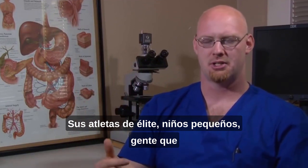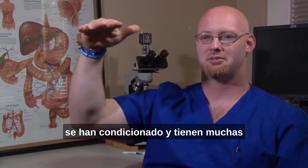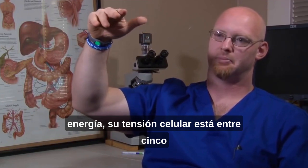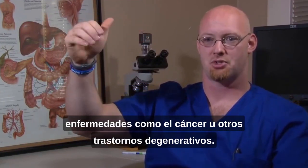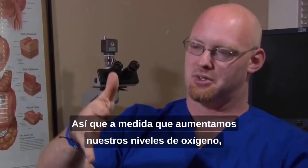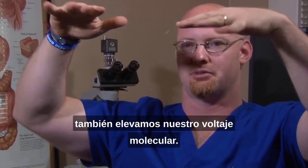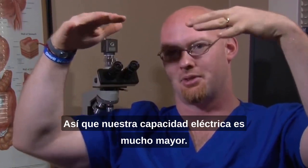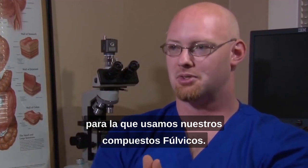Your elite athletes, young children, folks that have conditioned themselves and have lots of energy, their cellular voltage is between 5 and 6 times that of people with conditions like cancer or other degenerative disorders. So as we raise our oxygen levels, we also raise our molecular voltage. As the oxygen level goes up and things vibrate at a higher level, it brings the voltage up. So our electrical capacity is much higher. This is our second primary function we use our fulvic compounds for.